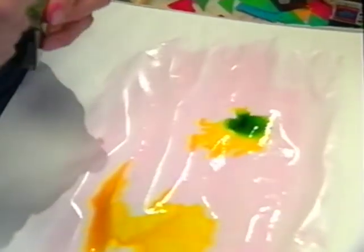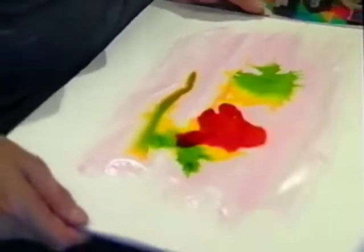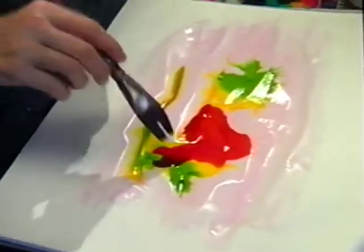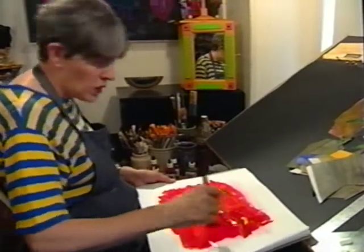Now, I'm never certain how this is going to turn out. Ooh, that's a nice one. Wow. I begin by mixing my colors right on the paper surface, and just watching what develops. I've just let the color itself wander around, always bearing in mind what you are trying to do, which is an apple in this case.